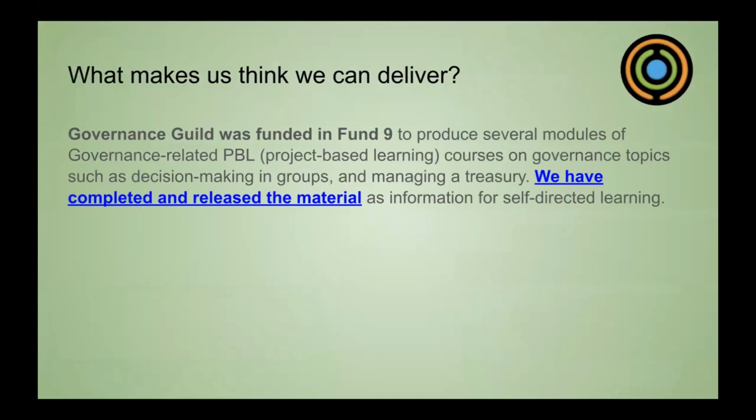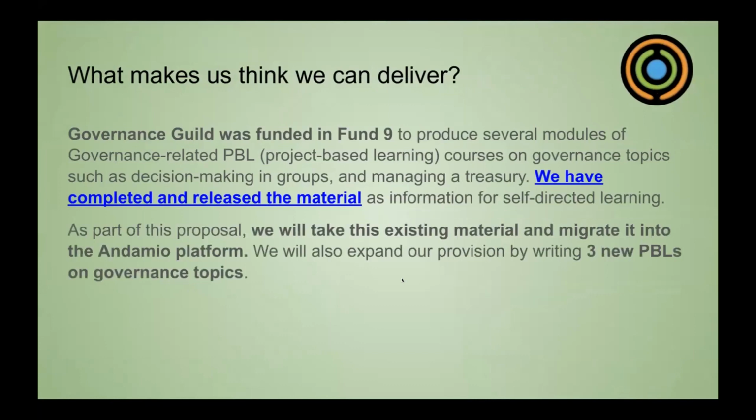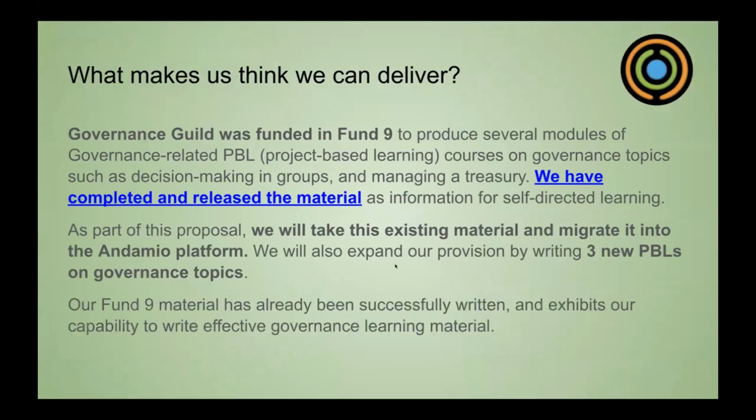So we're funded in Fund10 to develop some modules, which we have done. The link here is for the material that has been released as a form of self-directed learning. And then we'll take the existing material and integrate it into Andamio, as well as create 3 more PBLs on governance topics. So our Fund10 material has already been successfully written and exhibits our capability to write effective governance learning material.